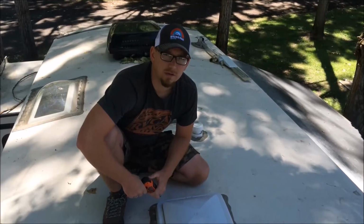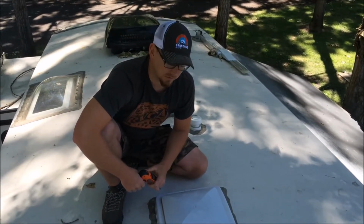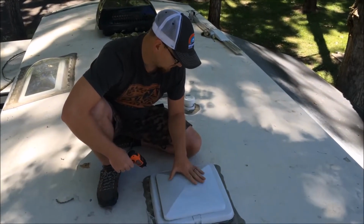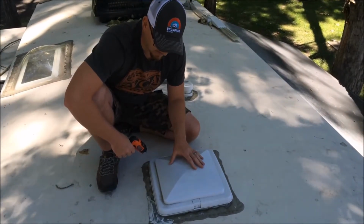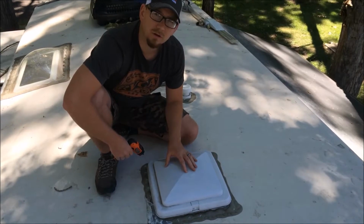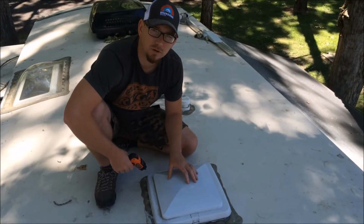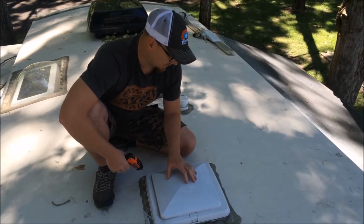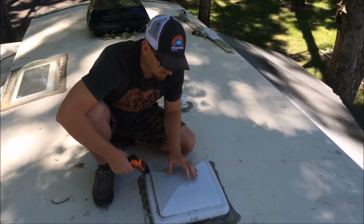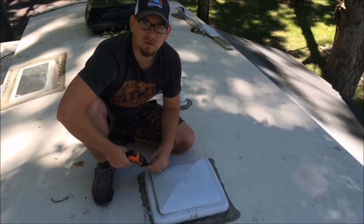Okay, for this part of the fan install, we are on top of the RV roof, at the portion where that passive vent comes through the roof. I've already started doing some work here because this is just elbow grease, but I wanted to show you what I'm doing, partially because it's a lot easier than what you think, and it just takes a little bit of time.